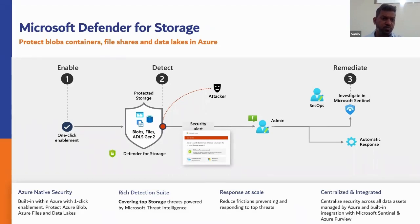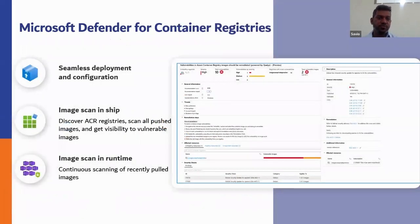This helps you avoid risk on the storage, and it gives you scale in terms of centralizing all those security alerts, bringing them into a common repository where you can always run Azure Sentinel to gain insights into the attacks happening. It provides contextual alerts, relevant recommendations, and helps utilize advanced capabilities of security artificial intelligence within the system itself. We also have Defender for Containers.